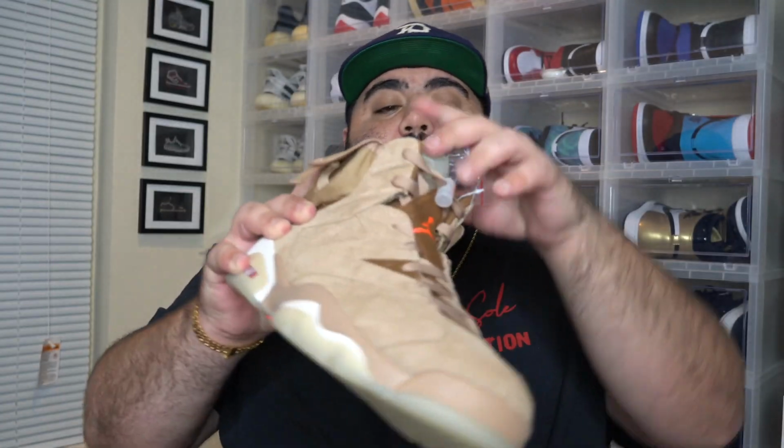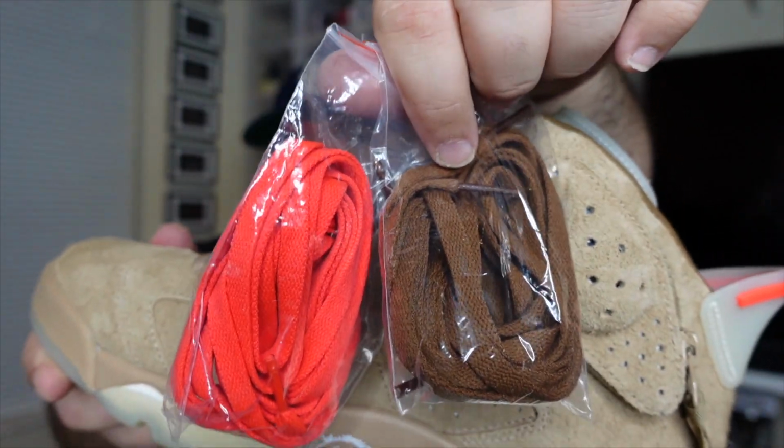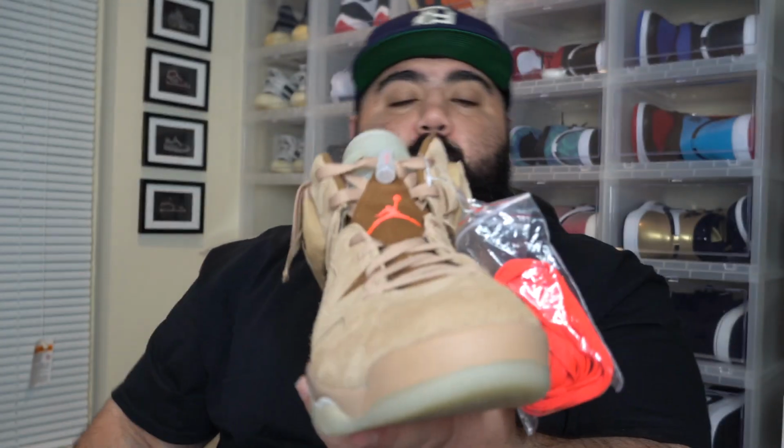Let's go ahead and put that one to the side. Let's pull out the right shoe. Now, the right shoe does come attached with the red and the brown laces, so you can go ahead and lace swap them. It comes with the tan. They have the brown and the red for you to swap them out to. I would definitely put the red in there. I think it would hit real nicely.